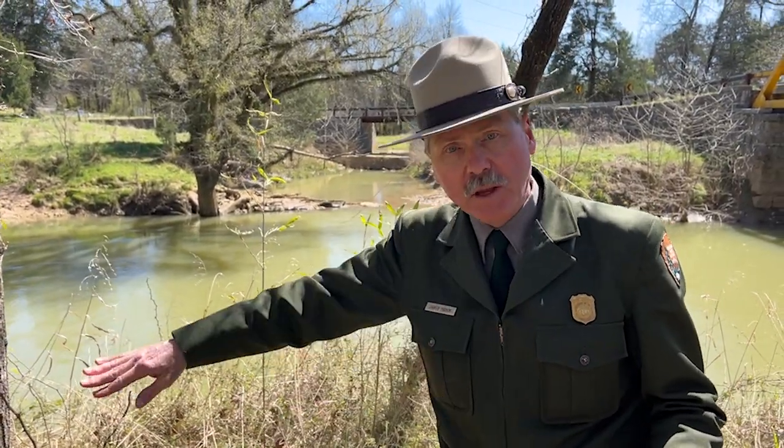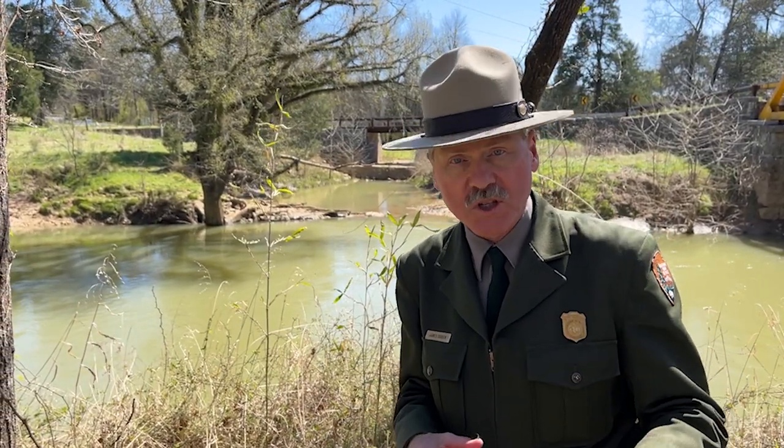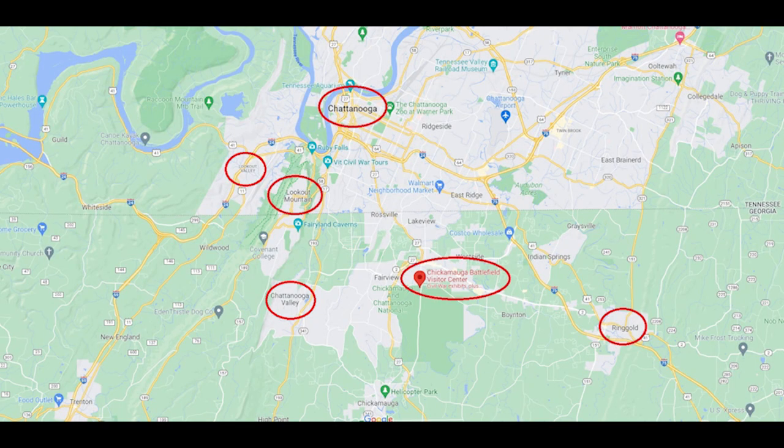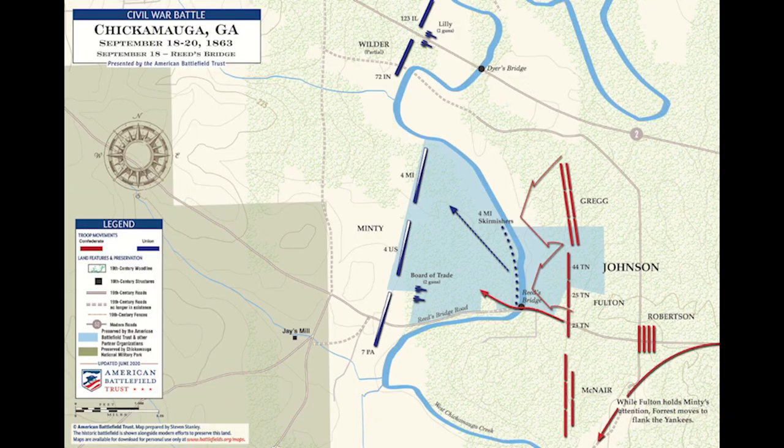It's carved down into the underlying limestone, has steep, sharp banks, and can really only be crossed at bridges and fords. And so Rosecrans, concerned about this 14-mile space between himself and Chattanooga, begins, as small bodies of troops become available, to place them at potential crossing points over West Chickamauga Creek. At Reed's Bridge, he puts Robert H.G. Minty's small brigade of Union cavalry, on September the 15th.